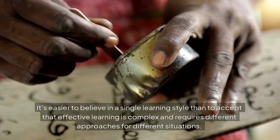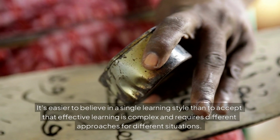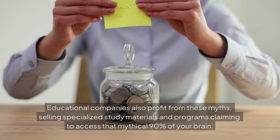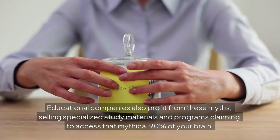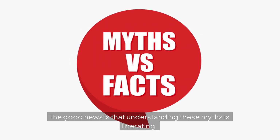It's easier to believe in a single learning style than to accept that effective learning is complex and requires different approaches for different situations. Educational companies also profit from these myths, selling specialized study materials and programs claiming to access that mythical 90% of your brain. The good news is that understanding these myths is liberating.